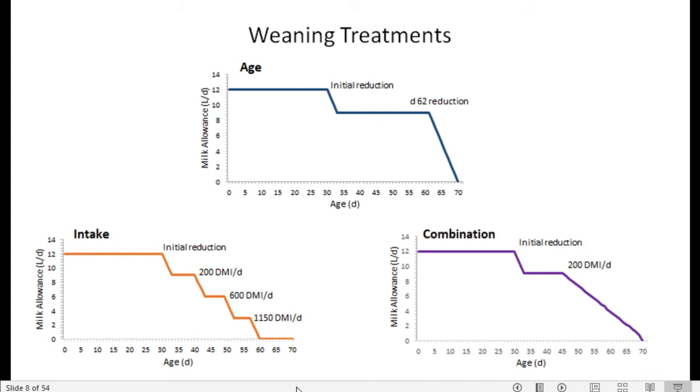Our final weaning method was a combination of the two. So again, these calves started the exact same way as the other two treatments. However, after the initial milk reduction, they had to meet one solid feed intake target. After that, milk was reduced until all calves were weaned at 70 days of age. So for these calves, they had the same weaning age at 70 days. However, their milk reduction was different lengths.